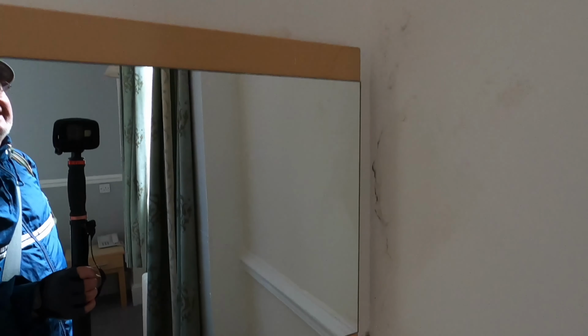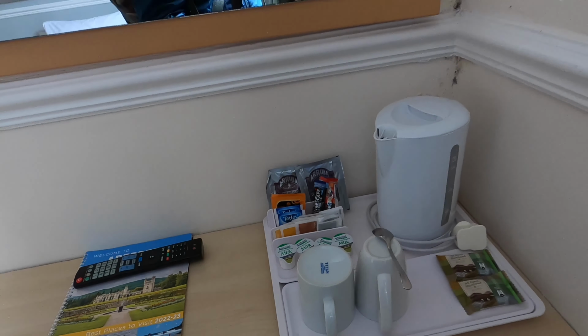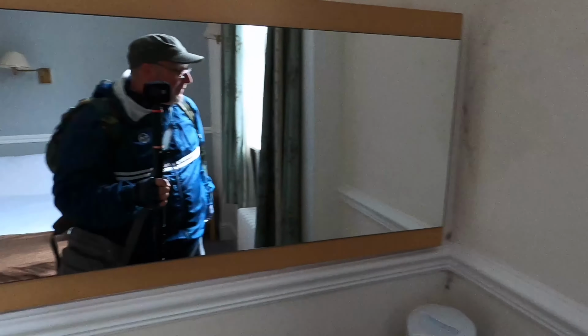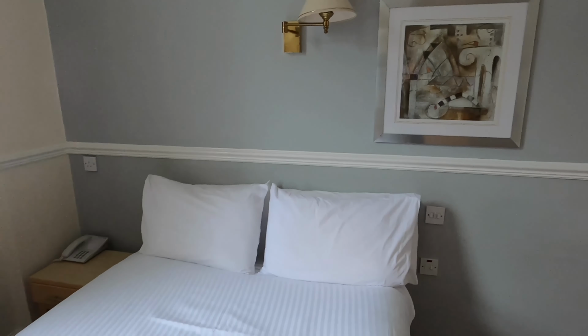Bit of disappointing dampness and scuff just there. Yeah, that's not brilliant. That needs sorting out. I suspect the problem is on the outside. We've got tea and coffee making facilities just here, and some hot chocolate, which is always nice. You sexy thing. Some all British shortbread. And hello, by the way. So I've got a radiator, and it isn't always warm in Aberdeen. In fact, quite often it's not, but actually it's very pleasant at the minute, being May.